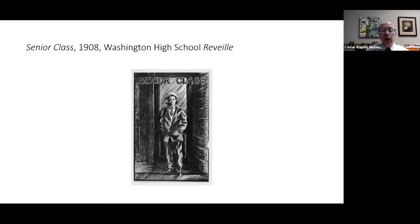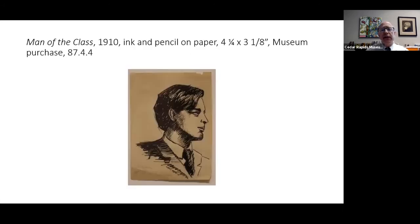I think there's no doubt when you look at these youthful pieces that he demonstrated an ability very early in his career. Here, something that he made for a publication at Washington High School. We don't know that this was a specific person. We don't know that this is a portrait of an individual or whether he was just creating a kind of type in this image. Obviously, this figure needed to stand on one level for the entire senior class, but also there's a certain level of specificity in the facial features that makes you think that it might actually have been someone in particular. Again, still a very young artist.